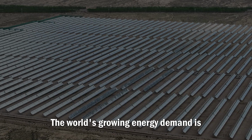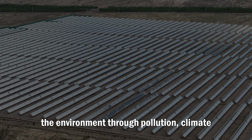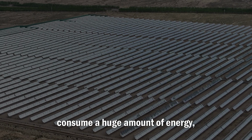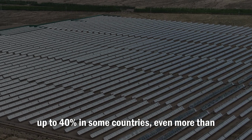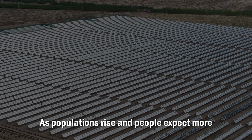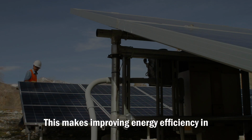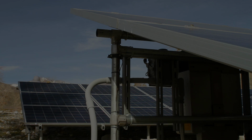Introduction. The world's growing energy demand is putting pressure on resources and harming the environment through pollution, climate change, and global warming. Buildings, including homes and offices, consume a huge amount of energy, up to 40% in some countries, even more than industries and transportation. As populations rise and people expect more comfort, energy use in buildings will keep increasing. This makes improving energy efficiency in buildings a top priority worldwide.